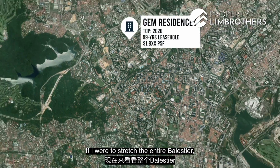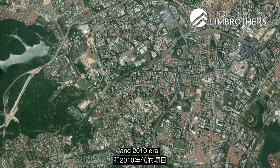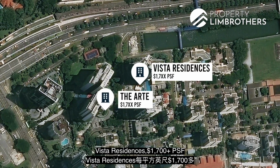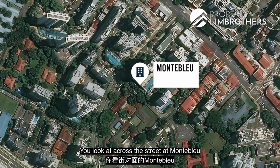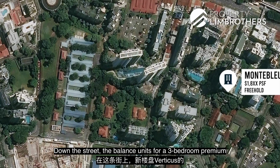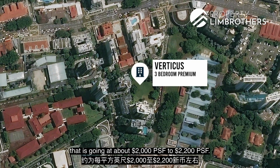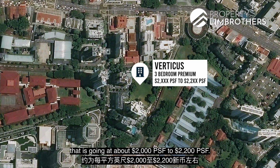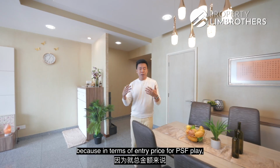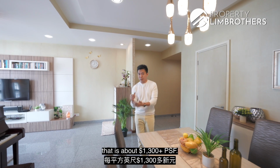If I were to stretch the entire Balestier, I compare some of the projects that are in the 2000s era and 2010 eras. Projects like The Art, which is about 1,700 plus per square foot. Vista Residences, 1,700 plus per square foot. You look across the street, Monte Blue is also closing in the range of about 1,800 plus per square foot for freehold. Down the street, the balance units for 3-bedroom premium for one of the newer new launch developments called Verticus, that is going at about $2,000 to $2,200 per square foot. This right now definitely forms that trifecta triangle that we're talking about, because in terms of entry price for PSF play, you are getting in at something that is about 1,300 plus per square foot.